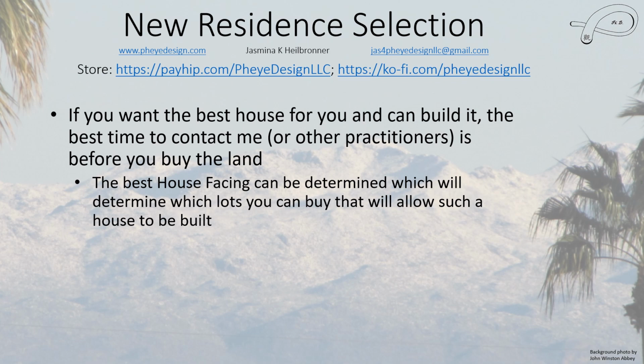So then you can look at that. And then, of course, you want to see what else you can see in the area. Can you see any mountains? Can you see water? All that kind of stuff. And you can do a lot of that yourself. But again, it also has to be some place you can see yourself living, that you're okay with the neighborhood.